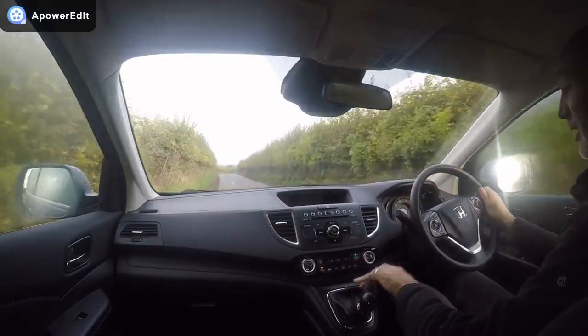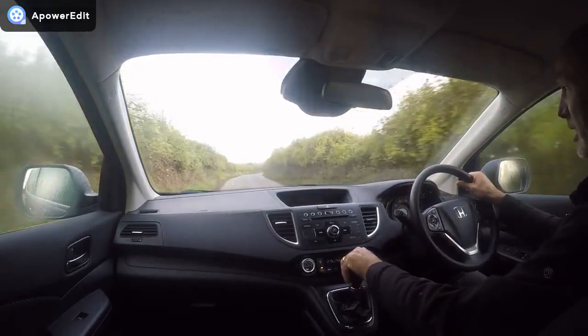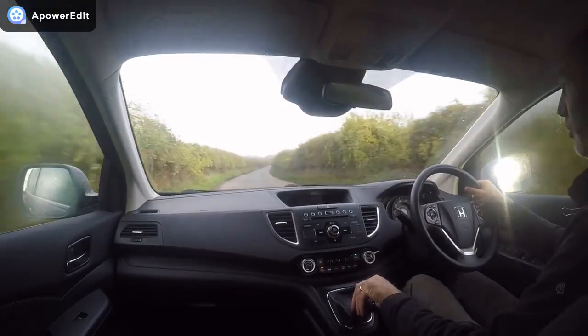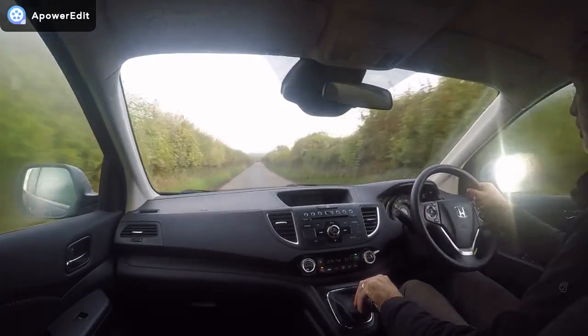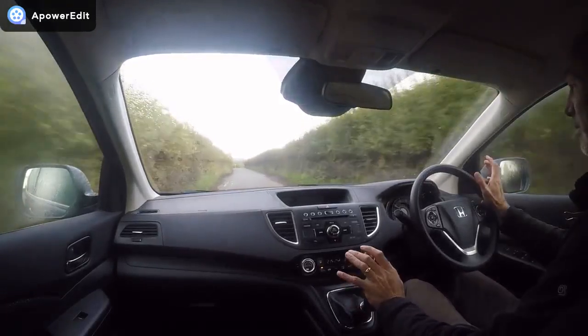But you can see why people love these cars, because they are very high quality indeed, and perfect for family use. And we've had too many to recall now as a family. They just fit perfectly, you know.